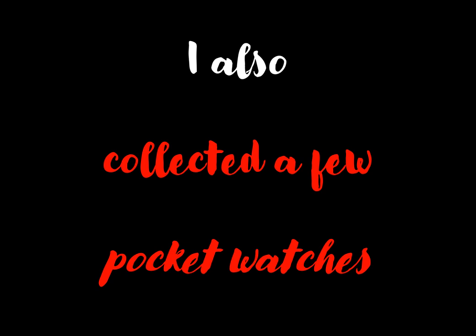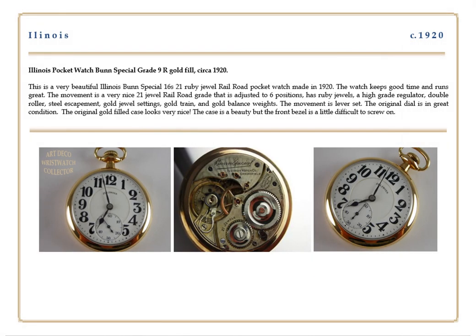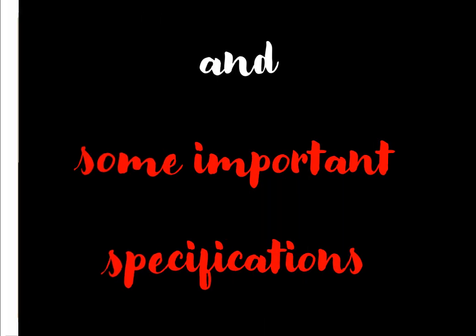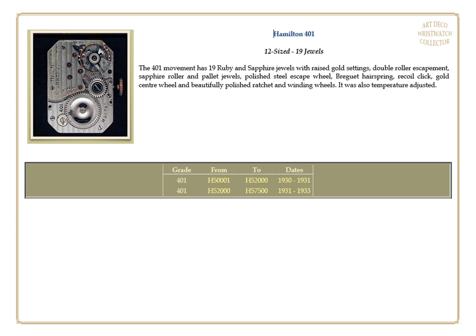I also collected a few pocket watches along the way. Naturally, I also noted other valuable information about these Art Deco wristwatches. Such as details of the various movements, their grade number, and the years the movements were produced.